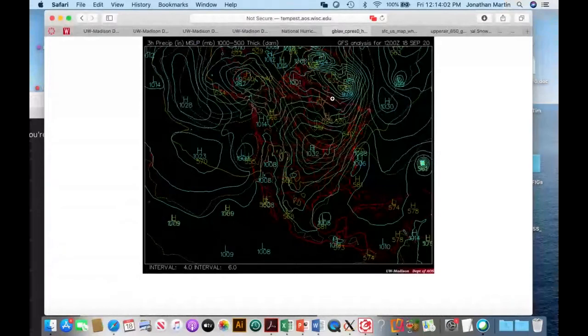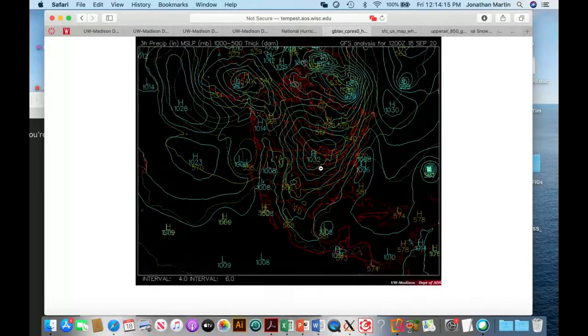So here's the 6Z forecast, and this is valid. Oh no, this is the analysis. Sorry, I did change that. So this is the 12Z analysis from this morning's run. 1,032 millibars right along the Mississippi River on the border between Wisconsin and Minnesota. That accounts for the lack of winds outside today, and absolutely still, perfect postcard day for vacation in September.